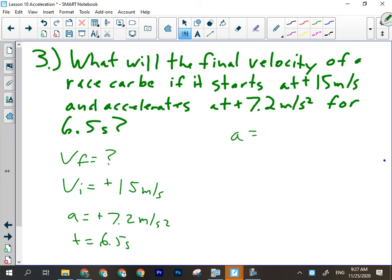All right, so A equals VF minus VI over T, and I'm looking for VF. So what do I move first? T. T's not attached to VF, so I can move it first. I'm going to multiply both sides by T. What do I have to do with VI? Add it over to the other side. So my initial velocity plus the change in velocity gives me the final velocity.